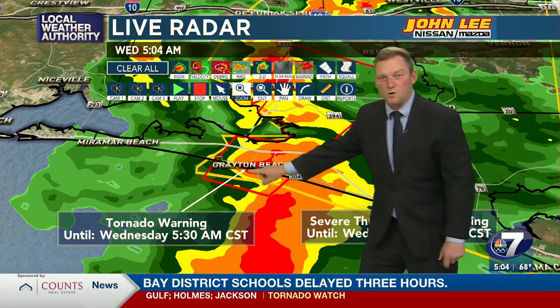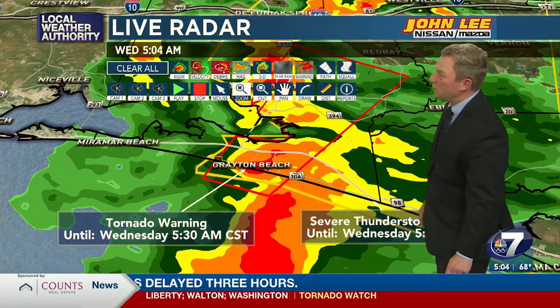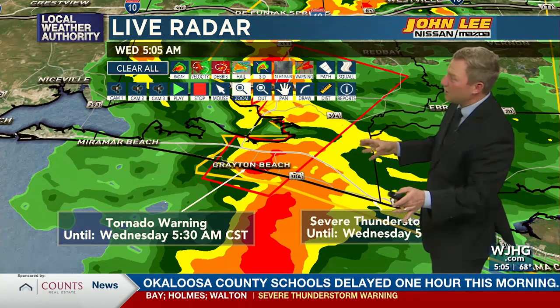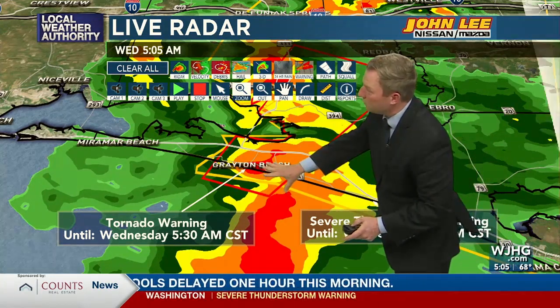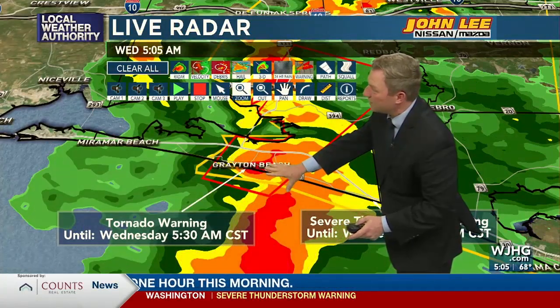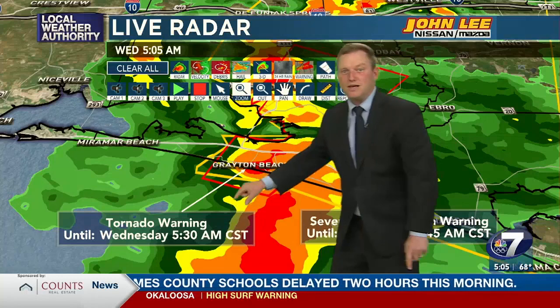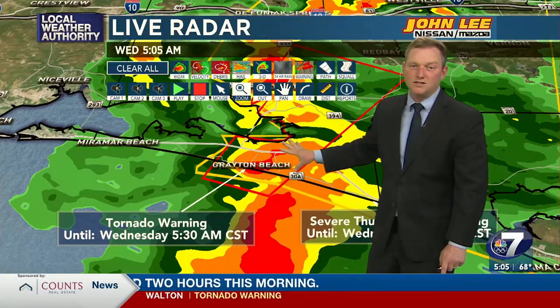We were talking about this storm showing signs of a classic cell that could be rotating, and it lost a little bit of that rotation not long ago, and now it's regained it. But we're in southeastern portions of Walton County around Grayton Beach. We need to be in our safe place here right now. This tornado warning goes until 5:30, but this is more of an imminent, next 5 minutes kind of thing as it works its way up onto the coastline.